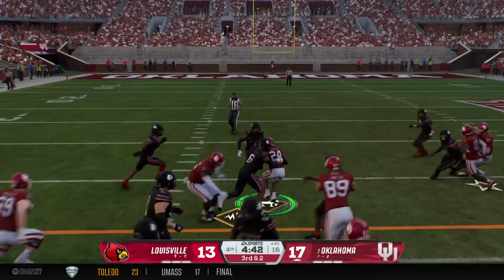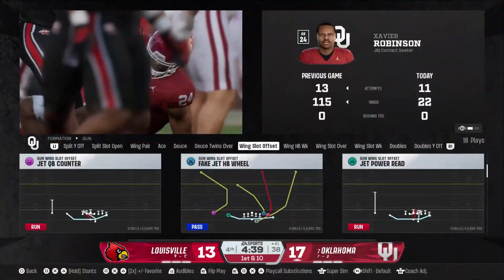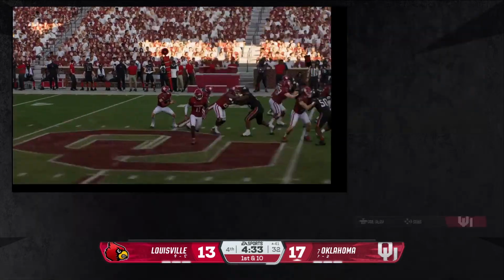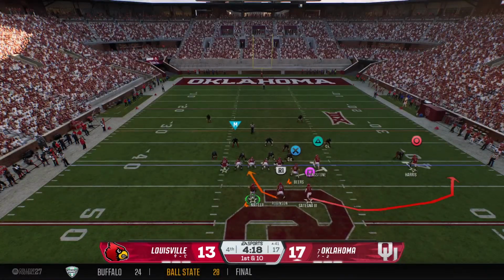Trying to pick it up on the ground. They'll move the chains. Good execution on 3rd down. They've got it at the 41. And there's nothing more demoralizing for a defense than when you're losing, you know they're going to run the football. They're trying to run the clock, and you can't stop them.